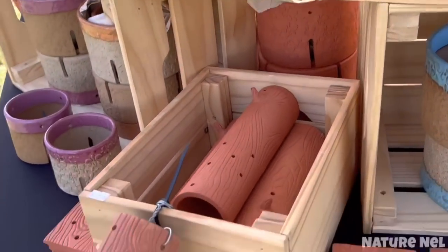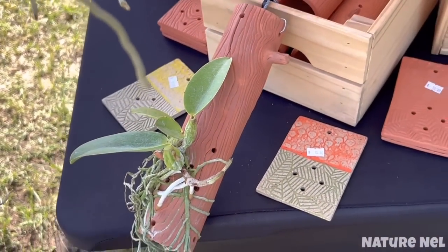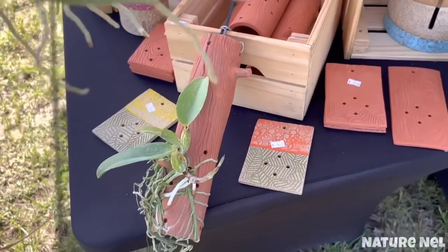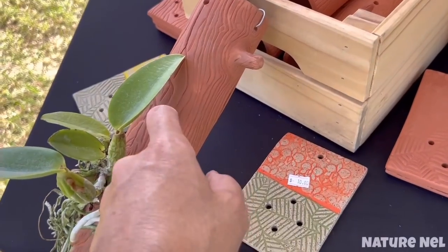Now he's got these, which I need to get one. These are called, oh my God, he told me the branch, is it? No, the bark, maybe it's bark. It's just like a piece of tree trunk. It's made out of clay.